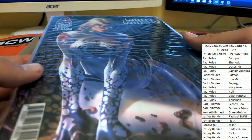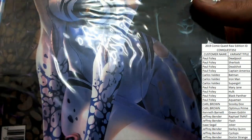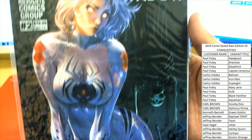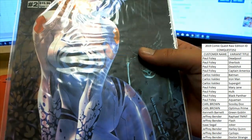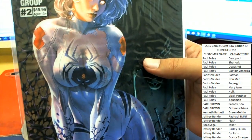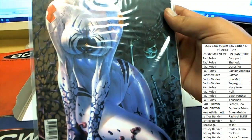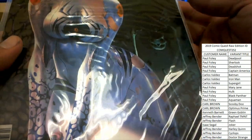But it is a White Widow. Oh, wow. Holographic looking cover. Absolute Comics number 2. This was a $20 book when it came out. White Widow. I don't see the cameras doing this thing justice on how it looks. This is an insane book here. Very, very nice book here from Absolute Comics.